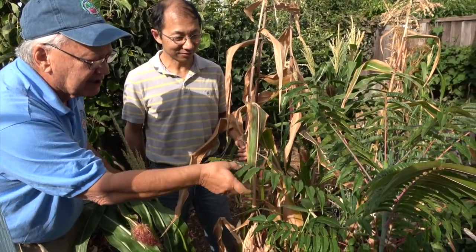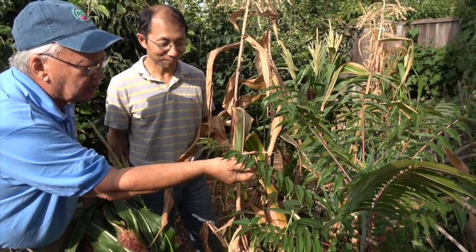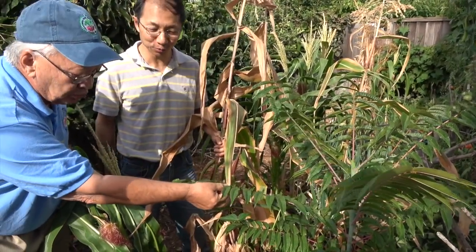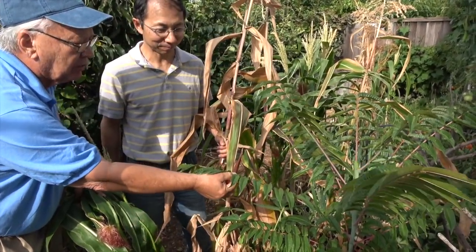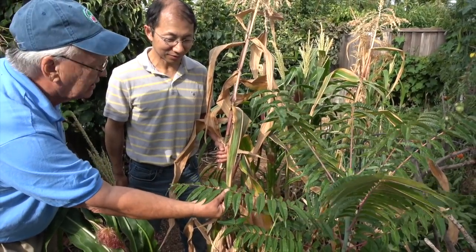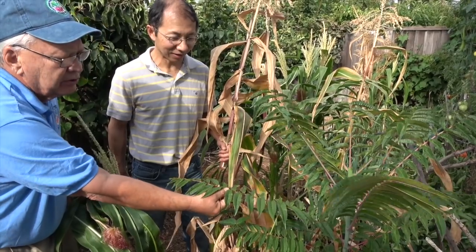Yunfei, this is an interesting looking plant, and you tell me that this is a Chinese Toon tree. Chinese toon tree, T-O-O-N. Okay. So tell me about this. How do you eat it? How do you prepare it? What do you use it for?